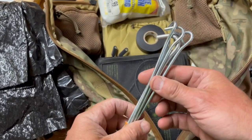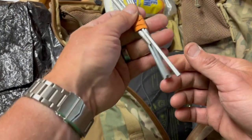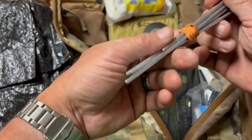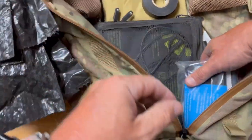Tent stakes, okay? If you're going to do something, tent stakes are great for any kind of shelter. If you find cardboard, whatever, I just grab some stakes that are not a full set necessarily. Put a rubber band around it. Now I've got an extra rubber band as well. But staking things down actually is a good thing when it comes down to any kind of shelter.